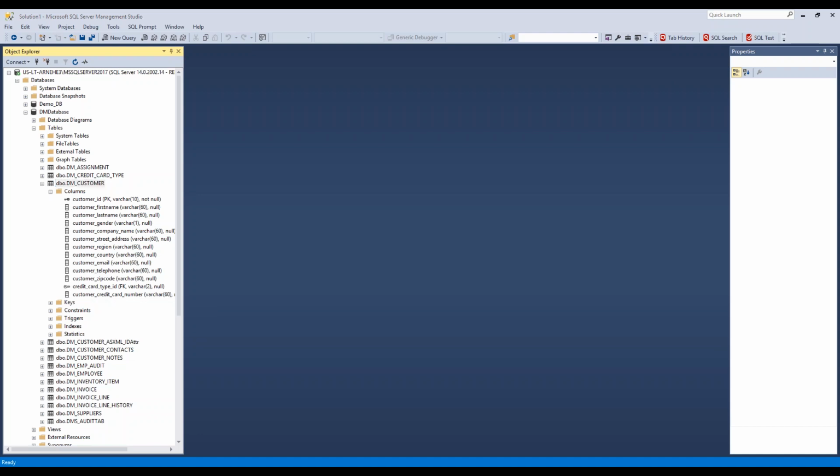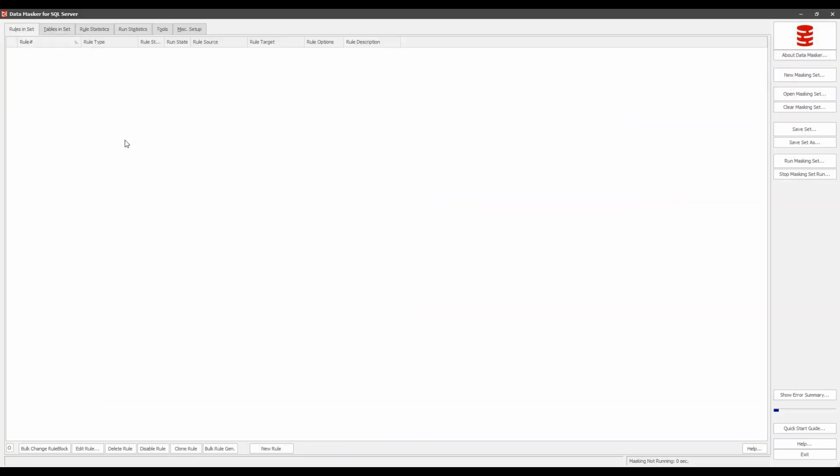To do that, as I said, we have the second component in our provisioning, which is Data Masker. I'm going to go ahead and launch Data Masker here. The way Data Masker works is that you define masking rules for different tables and columns that hold sensitive data, and then you can save those masking rules as a masking set and run that set either manually against any given database or automatically as part of an image creation process in Clone, before you can start spinning up clones from those images. Here I have an empty masking set. I'm going to start off by building some masking rules against that DM database and the customer table, for example, and then we'll save this off and see how this can be run as part of the image creation process in Clone.